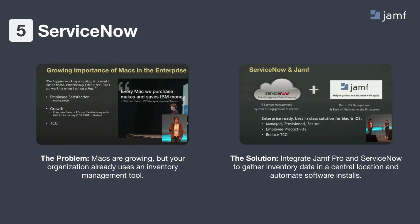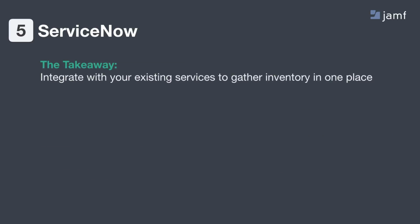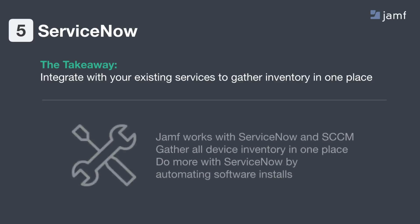They could request something using the ServiceNow platform. We built a little plugin into self-service, and that software, once approved by IT, can just automatically show up in self-service. So the user just clicks once and starts downloading it. Now, of course, the key takeaway here is, look for integrations for your existing services that can gather your inventory in one place.